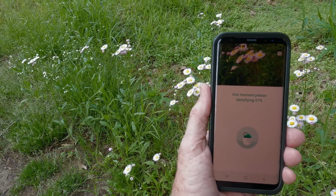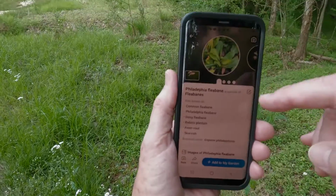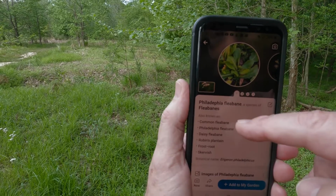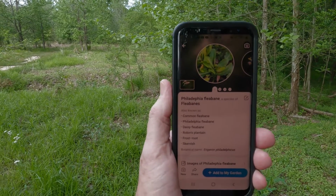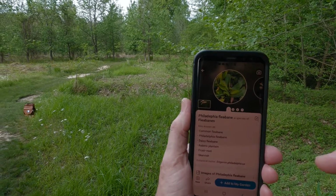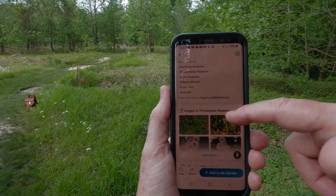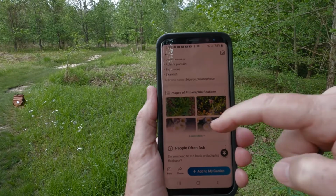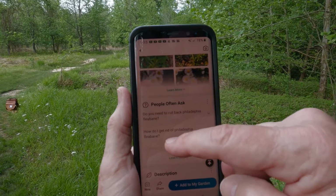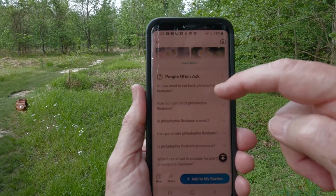Here it comes. And there's a picture, and that picture stays in my, it's called my garden. So what this is called is a Philadelphia fleabane, which is a species of fleabanes. It's also known as a common fleabane, Philadelphia fleabane, daisy fleabane, robin's plantain, frostroot, and skirvish. And then you can scroll down, and it has images of it, and there's that flower that I just took a picture of. And there's all kinds of little cool questions. Do you need to cut back Philadelphia fleabane? How do I get rid of Philadelphia fleabane? Is Philadelphia fleabane a weed? Can you divide Philadelphia fleabane?